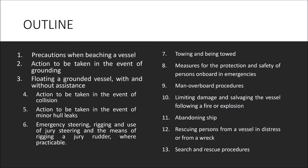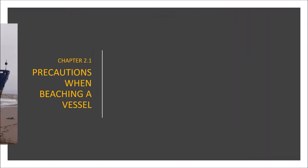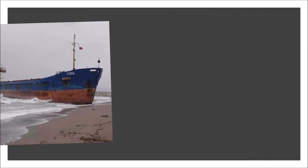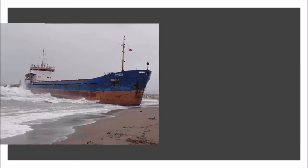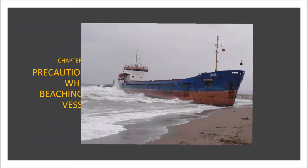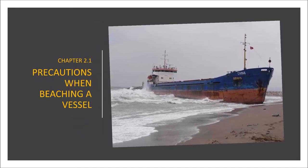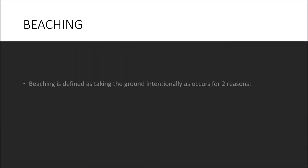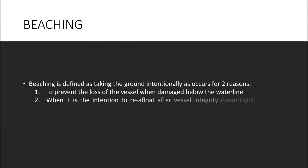As the opening, the starting topic is about beaching a vessel and its precautions. For a normal vessel, beaching is defined as taking ground intentionally, as occurs for two reasons. First one is to prevent the loss of the vessel when damaged below the waterline. And secondly, when it is the intention to refloat after vessel integrity or watertightness has been restored or the problem has been resolved.